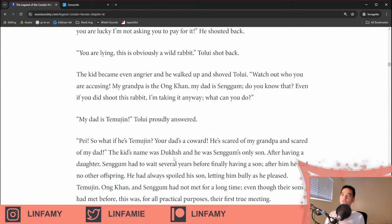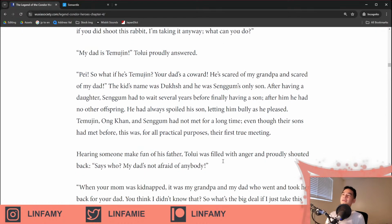The kid's name was Duksh, and he was Sengam's only son. After having a daughter, Sengam had to wait several years before finally having a son. After him, he had no other offspring. He had always spoiled his son, letting him bully as he pleased. Temujin, Ong Khan, and Sengam had not met for a long time, even though their sons had met before. This was, for all practical purposes, their first true meeting.